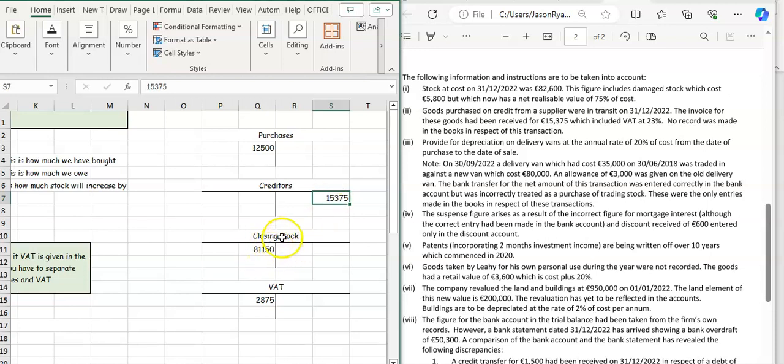And then you're going to adjust your closing stock by this 12,500, because that's how much our closing stock is going up by. And remember, your closing stock would have been touched on as part of adjustment 1, so we need to adjust that figure in adjustment 1.